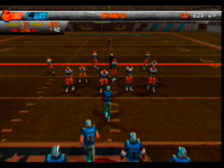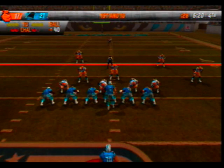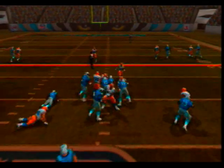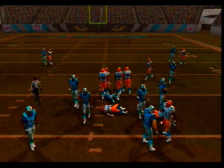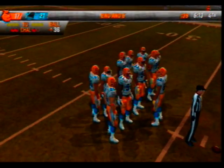First and 10. Ball on the 40-yard line. Defense, get ready. Let's go. Hand it off to the back. Brady comes up to make the play at the 36-yard line. Daniels rumbles forward for a gain of 4.